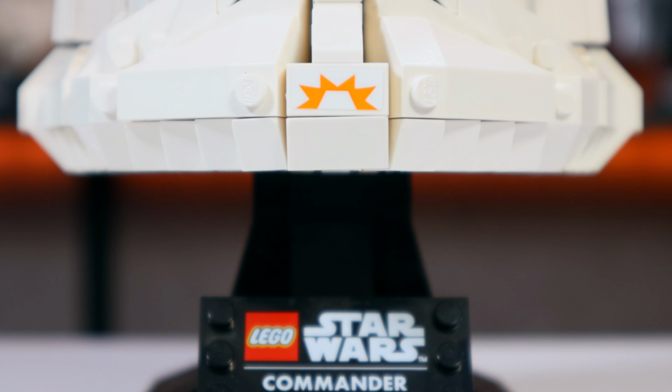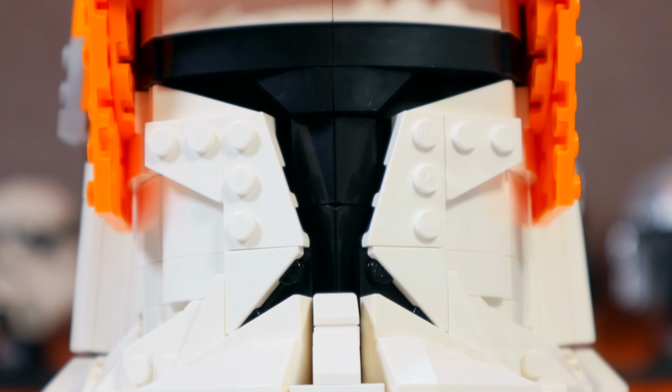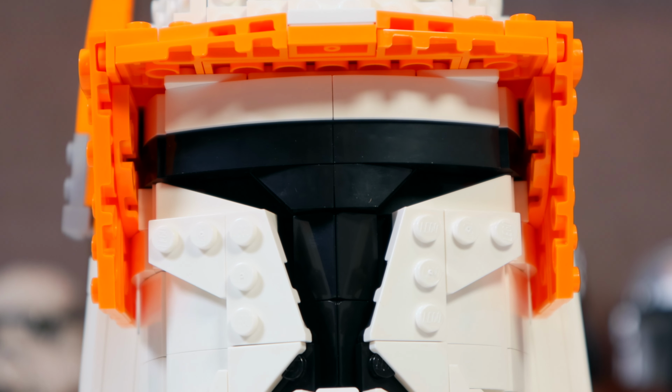And this Phase 1 Commander Cody helmet does seem like a faithful recreation of what we see in Star Wars The Clone Wars, but we'll still go through every detail of this one by one, only leaving out the ones I don't feel like talking about.